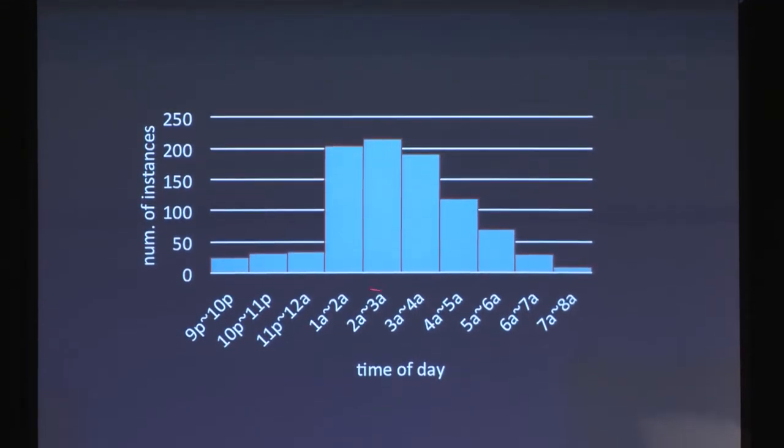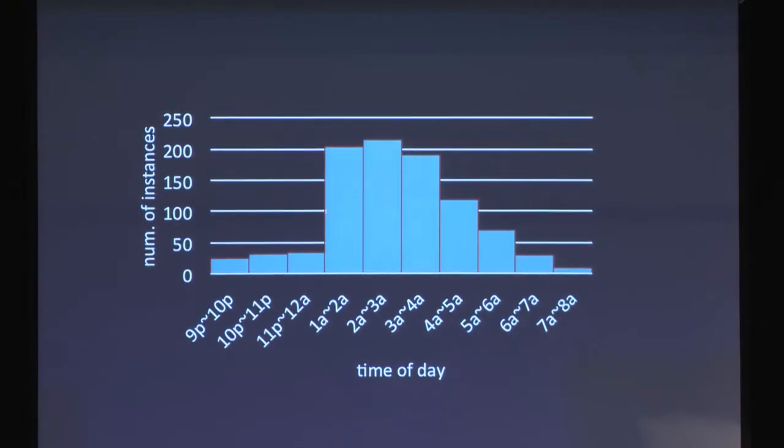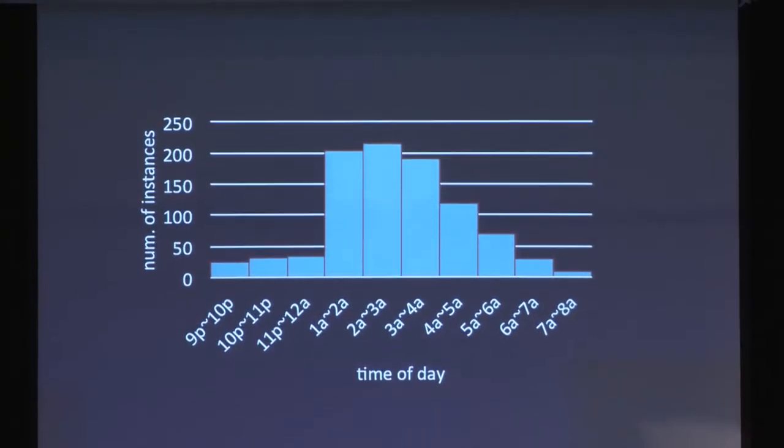Oh, this is all screwed up. This is 12 o'clock. Most of them go to bed between 12 and 4 o'clock, and some go to bed, you can see, like 7 o'clock. So at 12 o'clock they're going to bed.